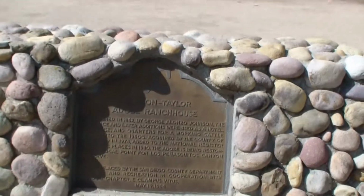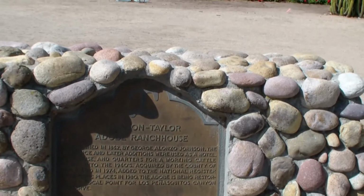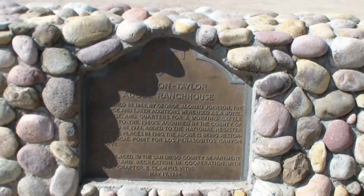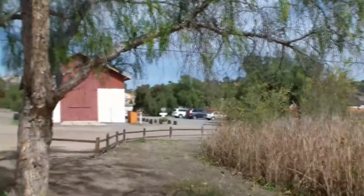And I guess 1862 by George Alonzo Johnson. Used to be a hotel, quarters for a working cattle ranch, and the county seemed to have got it in 1960. So I'm going to go explore some of these other ranch buildings back over this way. You can see there's where some parking is if you want to.